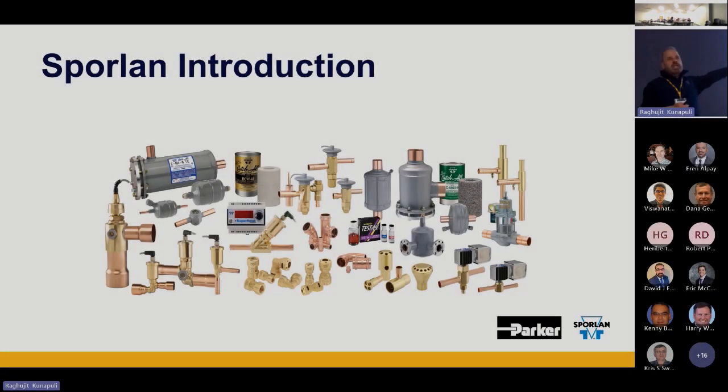We make a lot of different things that get used in a vapor compression refrigeration cycle.